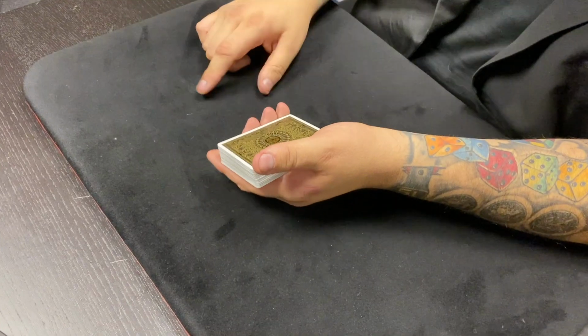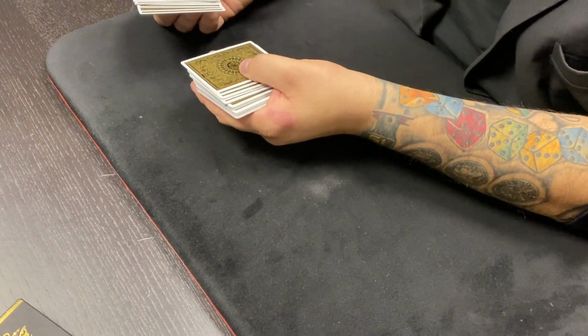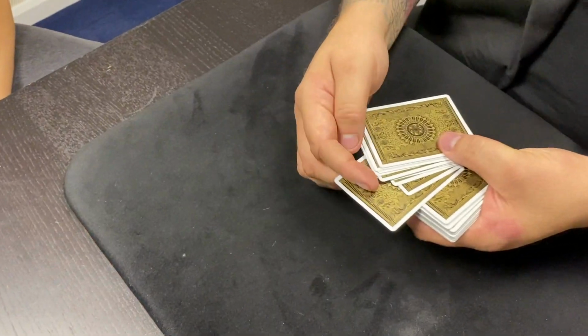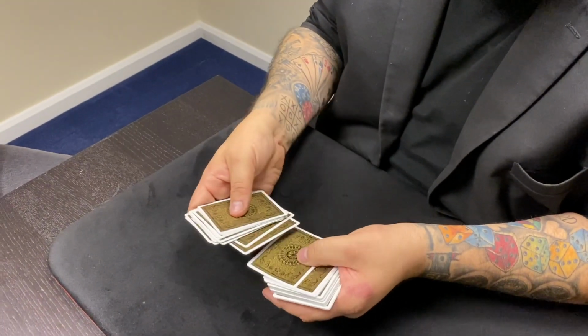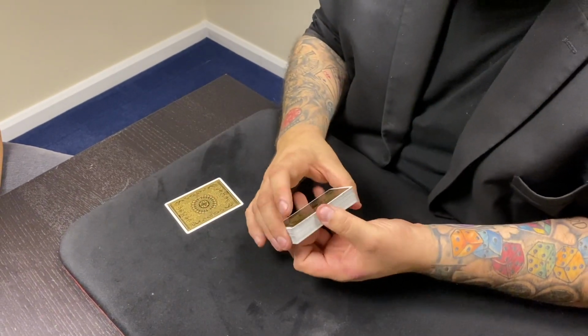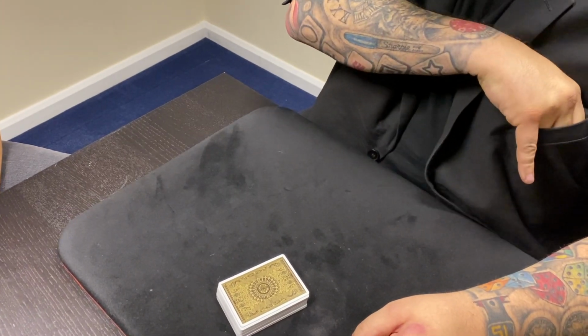Okay. Now, in a second, I'm going to spread through the cards, and you're going to take any card. But it's important that you're happy with it. You're going to look at a card. If you're happy with that card, brilliant. If you're not happy with it, we're going to put it back, and we're going to look at another card, and you're going to keep going until you've got a card that you're happy with. When you're happy with that card, you're going to tuck it away in your pocket, out the way.